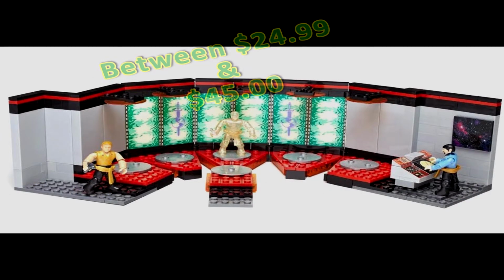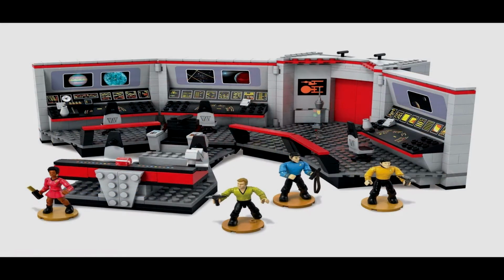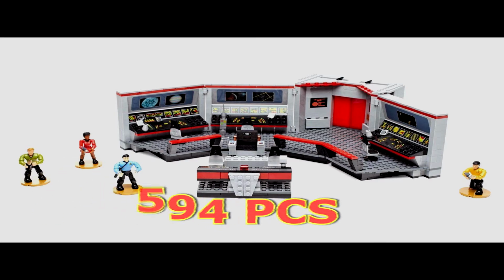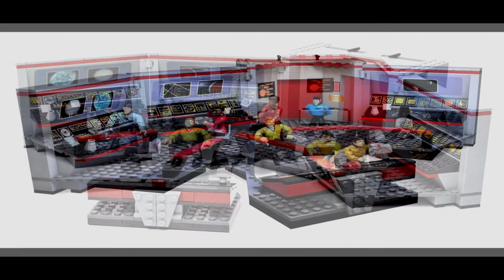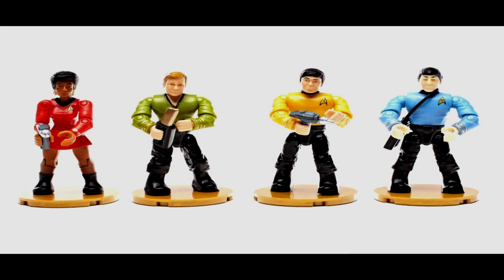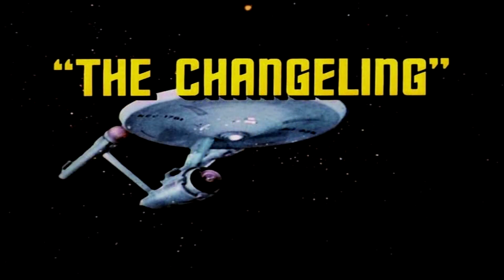Next up, we have the bridge of the Enterprise. I did not build this one either. Sorry. I will. DPH-82. 594 pieces, going for around $70. It's a really nice section of the Enterprise. Not the entire bridge, but a good portion of it. It comes with 4 figures: Captain Kirk, Spock, Sulu, and Uhura. There's also a little buildable figure, Nomad, from the episode The Challenge.